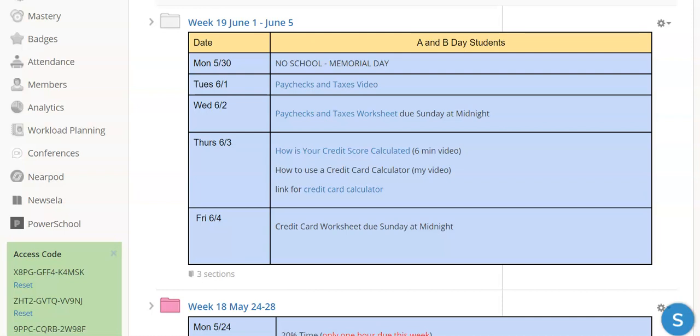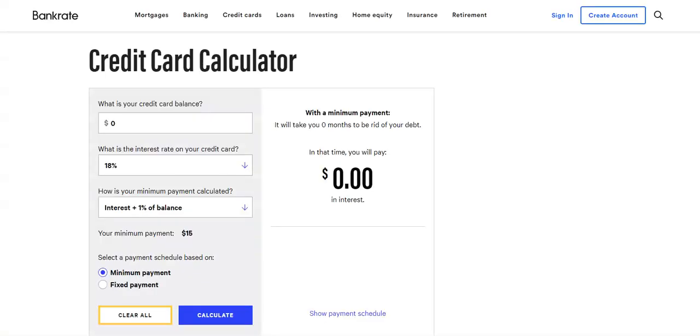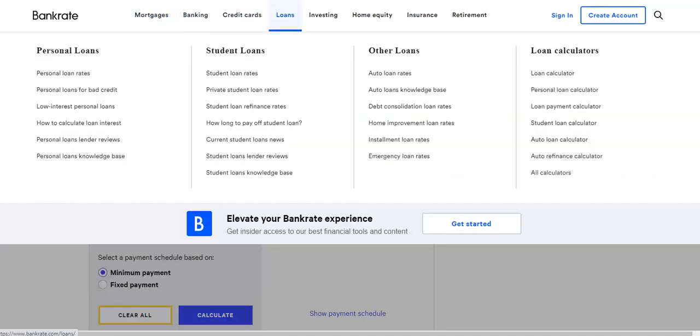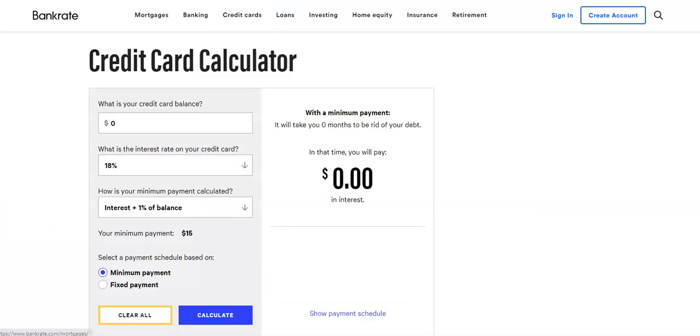All right, so I want to make you a quick little video here on how to use a credit card calculator. So tomorrow there'll be a worksheet down here that basically breaks it down for you, but I'm going to click the link, and Bankrate.com has a ton of good calculators. We're going to do mortgage ones, loans, you have student loans, personal loans, auto loans, so all different types of cool calculators here. But we're going to use the credit card calculator.